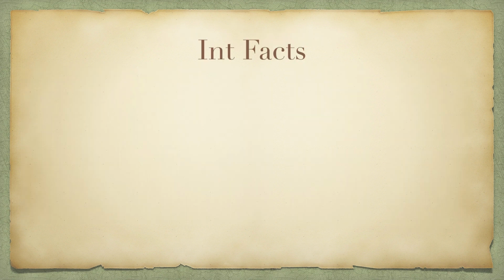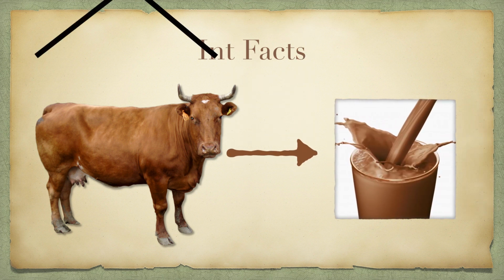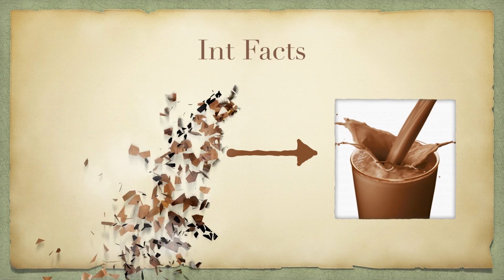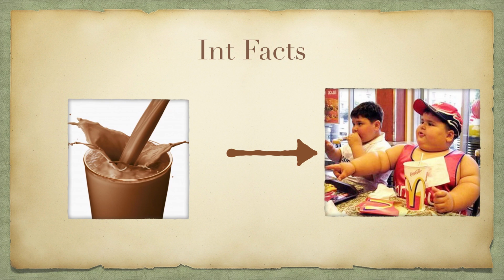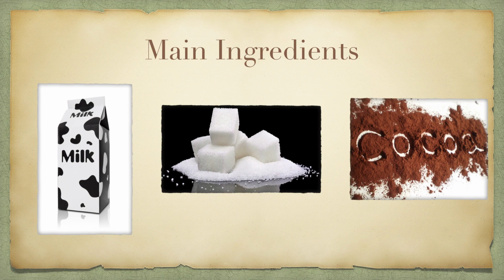There are two interesting facts about chocolate milk that can surprise some out there. Firstly, unlike many popular beliefs on the web, chocolate milk is not produced by brown cows. Secondly, chocolate milk does not develop obesity unless taken in enormous quantities. The main ingredients needed for producing choco milk are low-fat milk, sugar, cocoa powder.